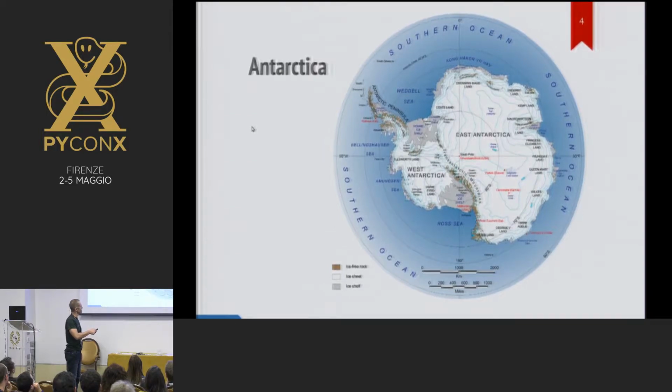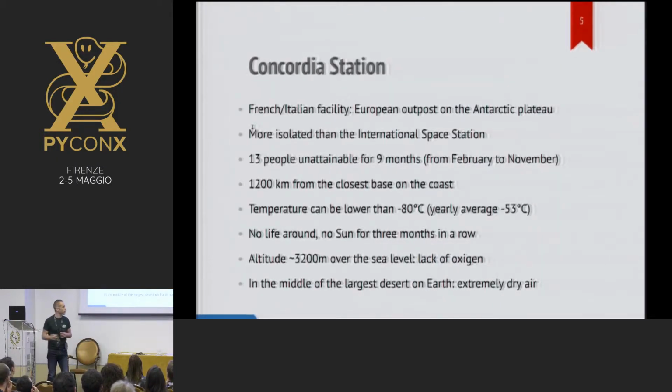To have an idea, this distance from here to here is 1,200 kilometers. The distance between Concordia and Vostok is 600 kilometers. It means that Concordia and Vostok are more isolated than the International Space Station, because the distance between the ISS and the Earth is about 400 kilometers, but the distance between Concordia and the closest living being is 600 kilometers, because there is no living being around Concordia.